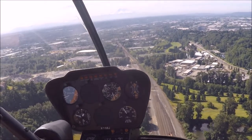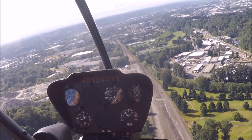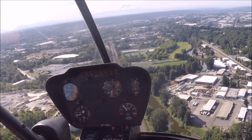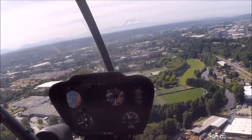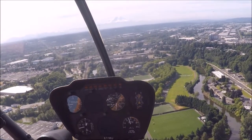So weird flying with the door off. It's just there's no barrier in between you. There's no plexiglass. It's just there it is. Ugh, there's that rendering plant smell. God, that is so awful. Yeah.